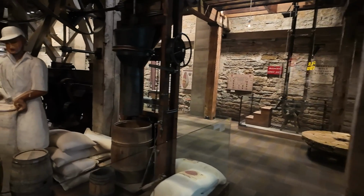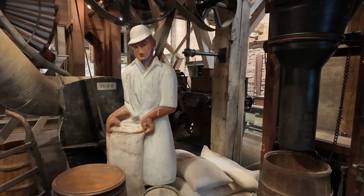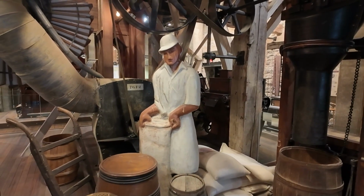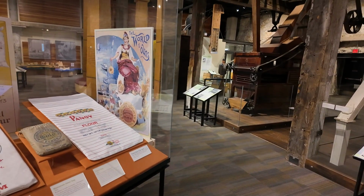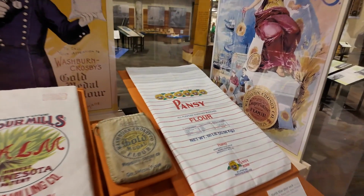Interesting artistic choice here at the Mill Museum. Instead of mannequins, instead of wax figures, they have these wood-carved people here. It's like a wood-carved flour worker. There's some old flour bags here. This is Gold Medal flour.